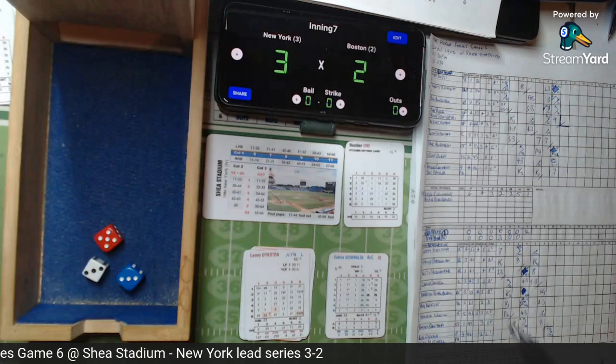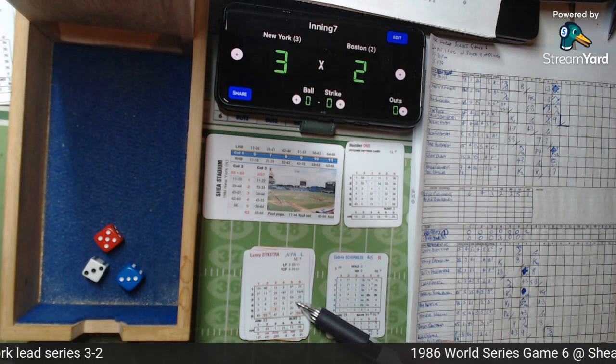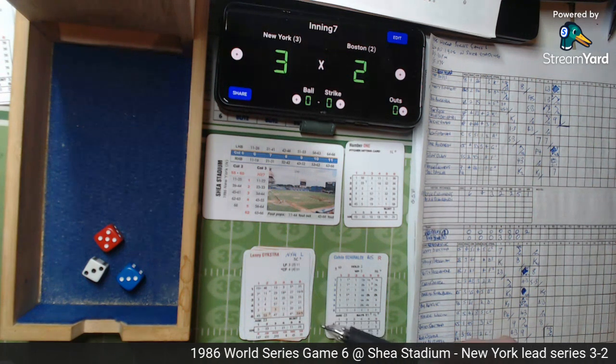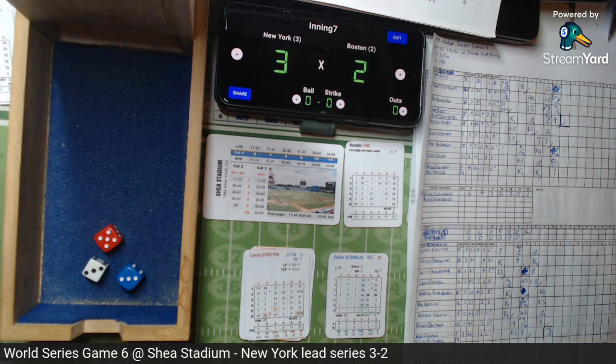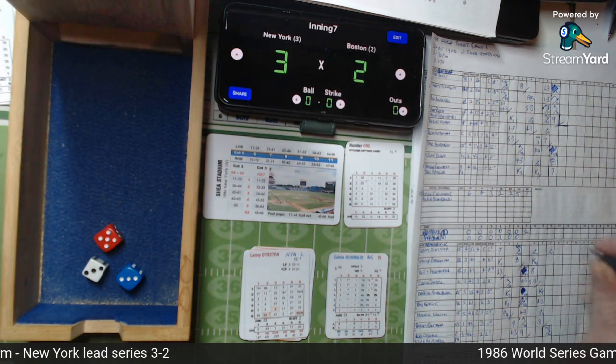Lenny Dykstra, 5-3 is a 5. 5-3 is a 2. That's a 7 on a 5. And a 7 on a 5 is another walk. So he's walked him again. And he's got a letter which is a B. So Schiraldi walks a second.